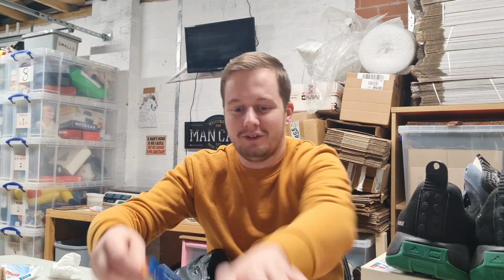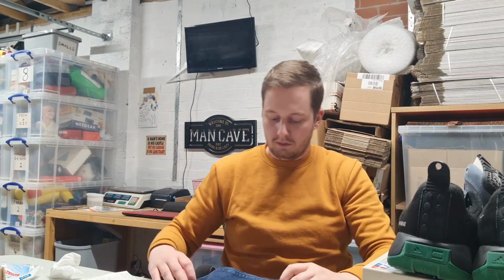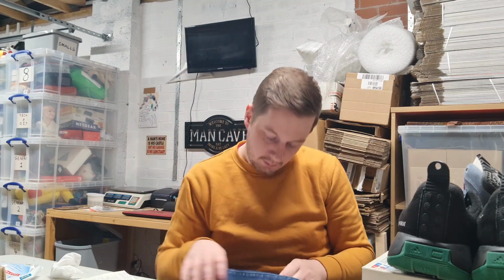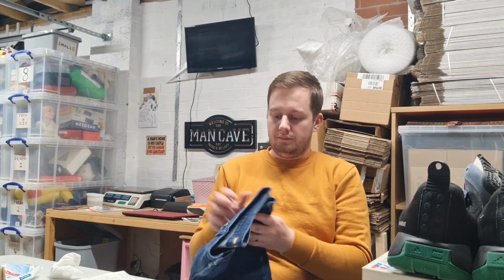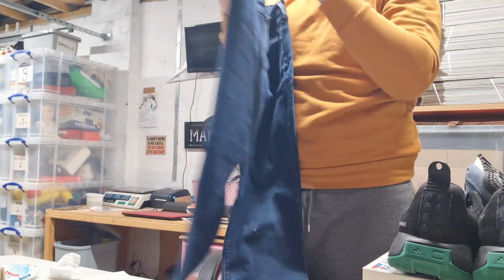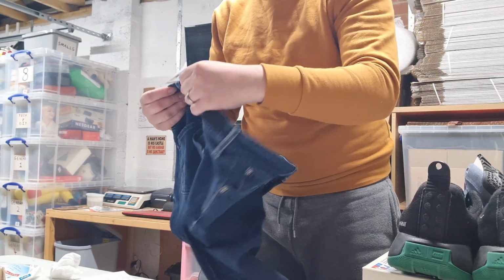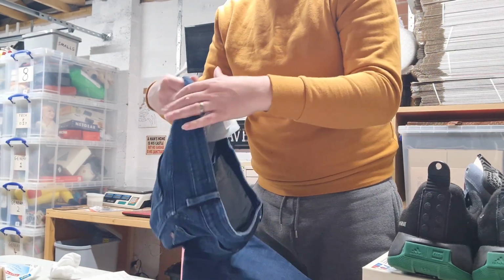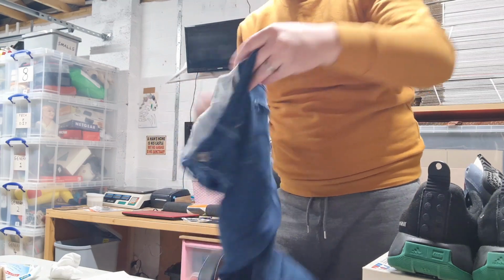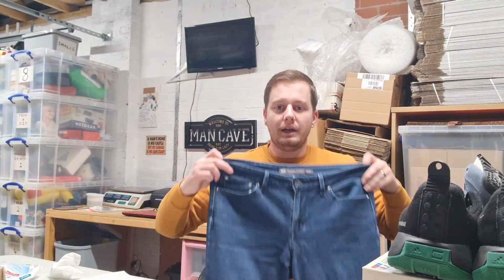Got some more Haribo, which is always good. Get rid of that. And we've got some jeans. We've got some Levi's. Very nice, great condition. Classic Levi's, straight leg, 31 waist. The little tag there on the back. Yeah, probably a good £15–20 on eBay.